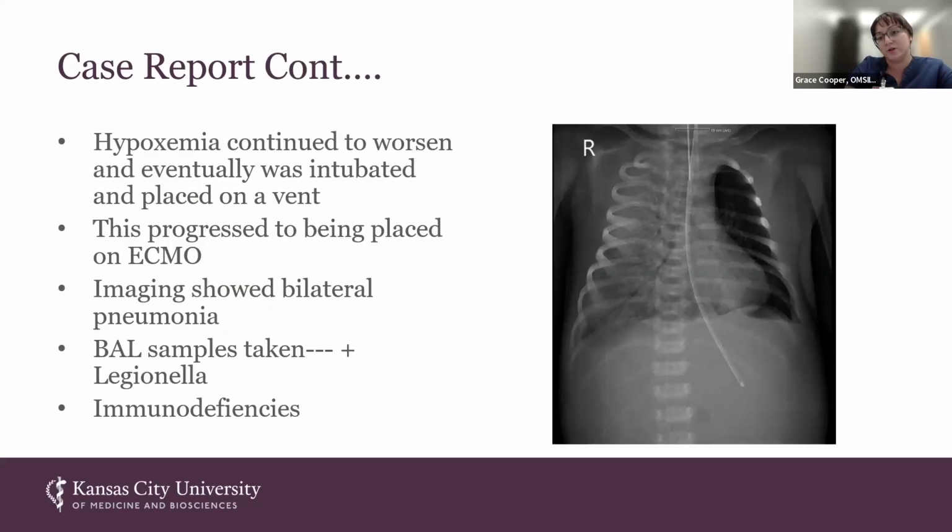They did the initial x-ray, which is what this image is showing, and it did show right-sided pneumonia. Her hypoxemia continued to worsen, so she was eventually intubated and placed on a vent. Her antibiotics were increased to meropenem and vancomycin. They also added some antivirals, and then on day 4 of admission, she was placed on ECMO, and I'll talk a little bit about what ECMO is later. They did more imaging, with CT and X-ray, and that showed bilateral pneumonia with effusions and ground glass opacities. I have that on the next slide.